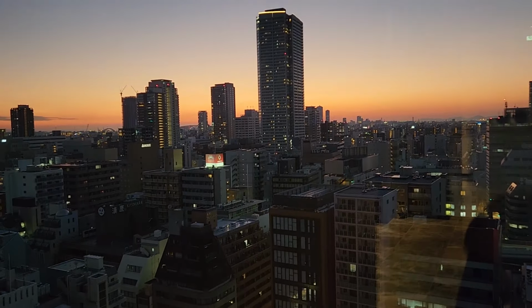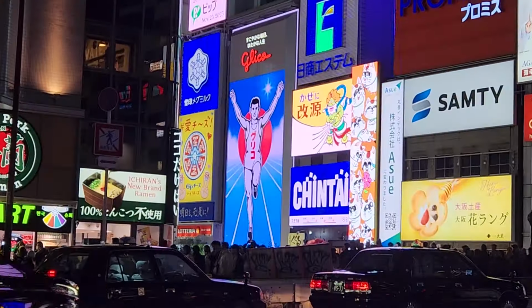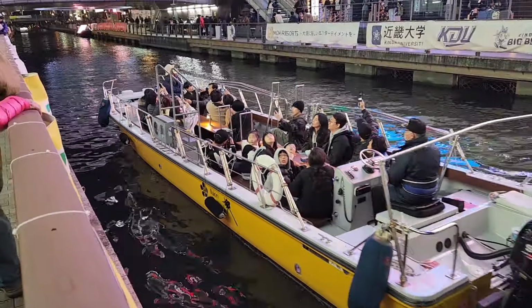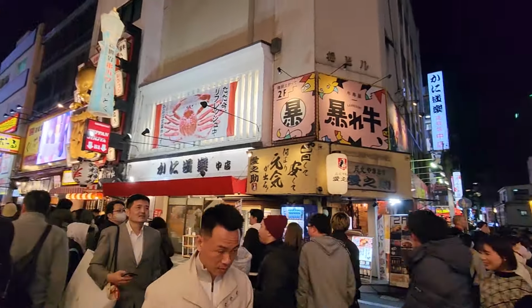Today, we are in Osaka, Japan. It is also known as the Kitchen of Japan, to find out the delicious and mouth-watering food there is to offer. Now, let's head on over to the downtown Namba area to explore their must-eat street food in Osaka and taste a bit of Japan. Let's do it!